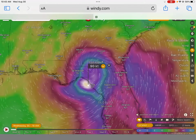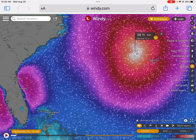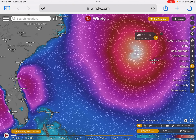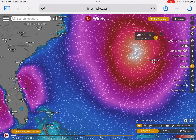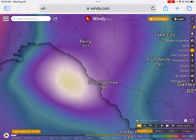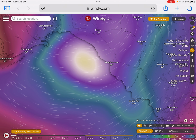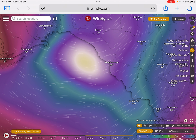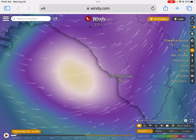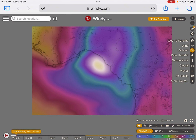So we're going to be moving on to our wind map. I was on waves just because I wanted to show how big those waves are as for now. But we'll look at our current wind gusts. I think that we have stronger winds, but this was around, I would say, just around 4 to 5 a.m. in the morning. We had some very, very strong southerly winds pushing into the Florida coastline.